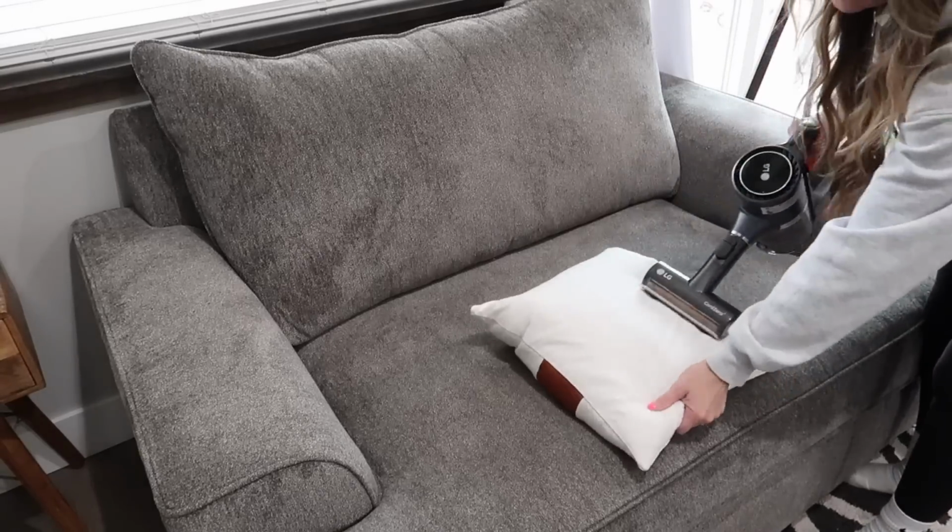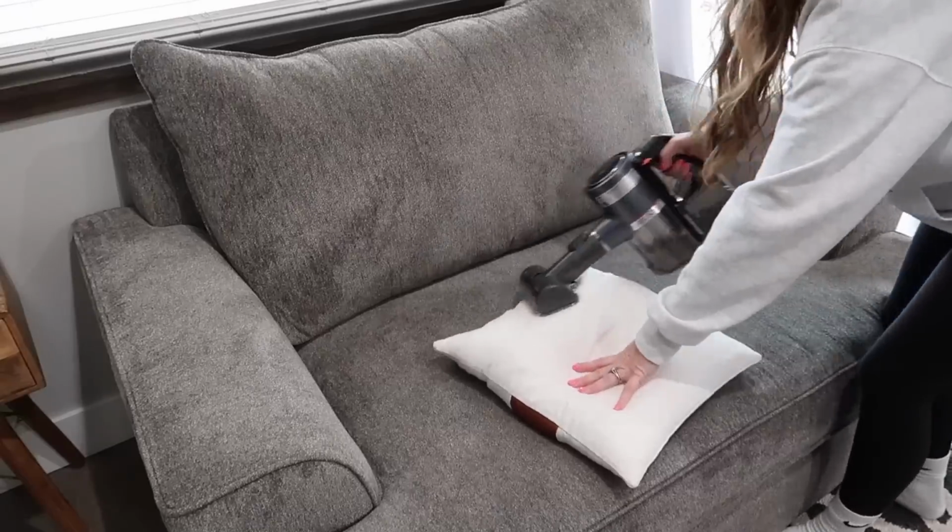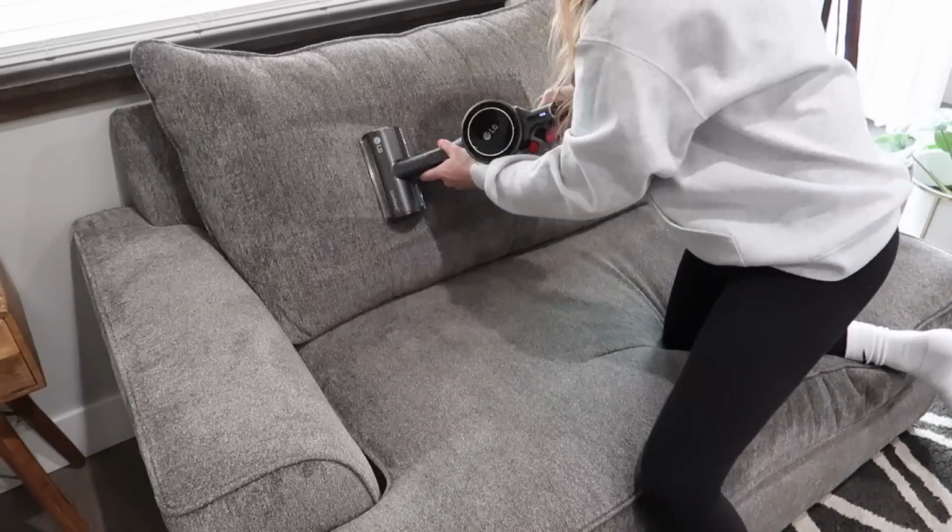Now there's a bunch of random stuff that I need to get done today, so we're just gonna get going on that. I vacuumed the playroom, so that is good to go and ready for the kids to hang out after school if they want to.